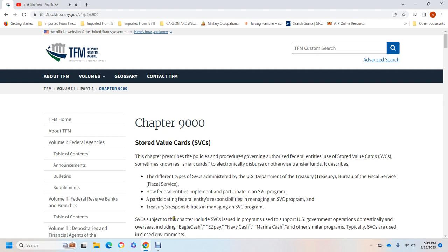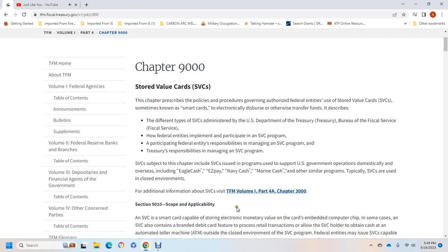The subject of this chapter includes stored value card programs used to support U.S. government operations domestically and overseas, including Eagle Cash, EZpay, Navy Cash, Marine Cash, and other similar programs. Typical stored value cards are used in a closed environment. For more information on stored value cards, see the Treasury Financial Manual, Volume 1, Part 4A, Chapter 3000.